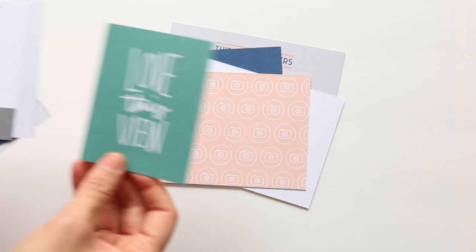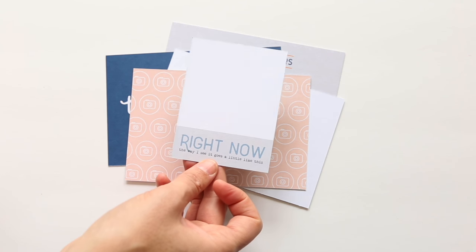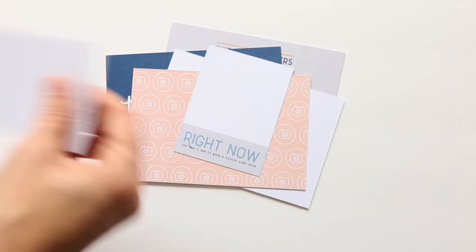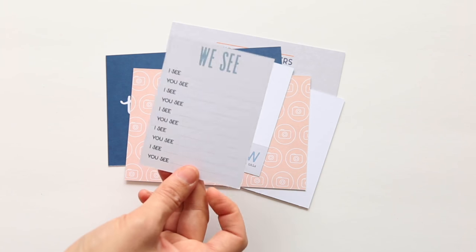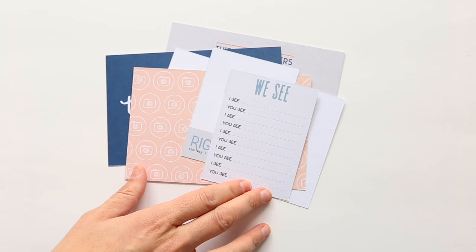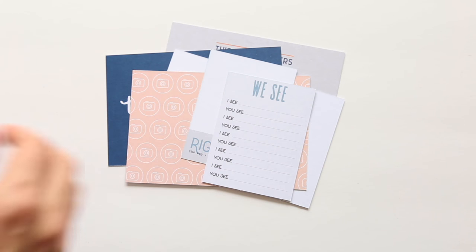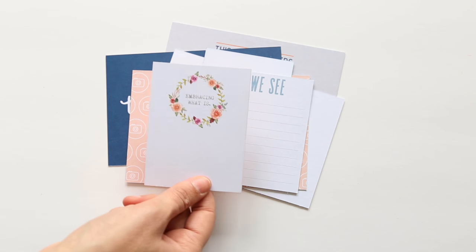For the 3x4 cards, we've got love this view. And right now, the way I see it goes a little like this. Half full or half empty. That's another one, a story about right now that you could fit in there. I love this one that's a we see. So it's a combination of what do I see and what do you see, to be able to do some storytelling that includes someone else's voice on there.